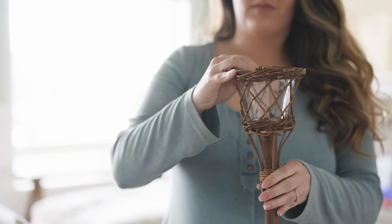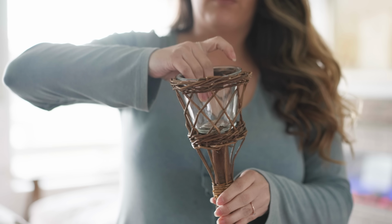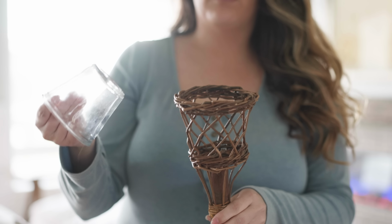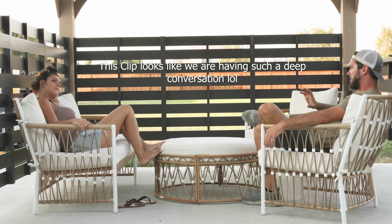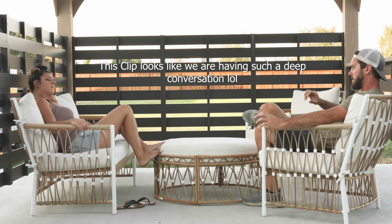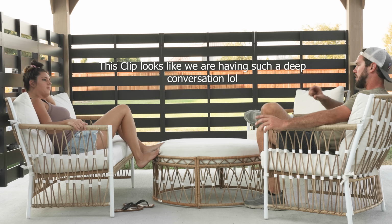You can put it in your garden, light a candle, keep those mosquitoes and bugs away, but I thought it was darling for keeping your drinks. Isn't that cute? We currently don't have a table next to our Walmart patio setup. The ottoman is fabric, and so when we go out there, we have a table that's really cute in front of our other patio set.